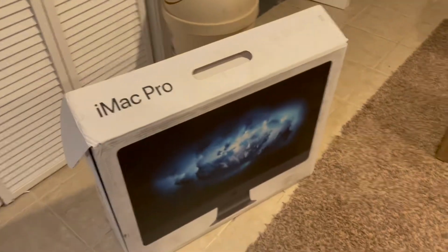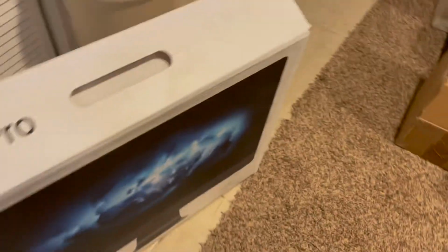So I'm freaking out, like, well, what's gonna happen? At that point, they were just saying you could be lucky and they don't send you back the computer, which in that case, they took a while to send me the computer back.